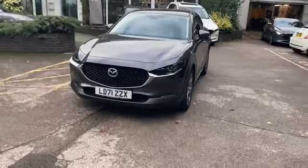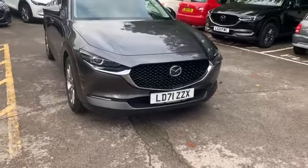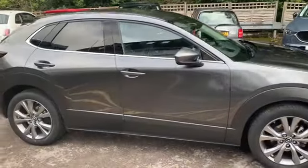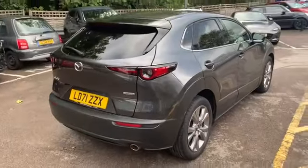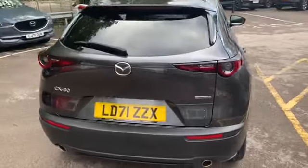What I'll do, I'll take you around the vehicle, show you the condition and go through some of the specification as well. As I mentioned, this car came in via part exchange yesterday. The customer bought a brand new like for like, had it on a finance agreement previously and just renewed into another one. In terms of spec on this vehicle, got front and rear parking sensors with reversing camera.